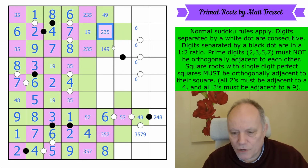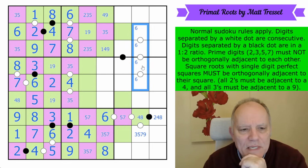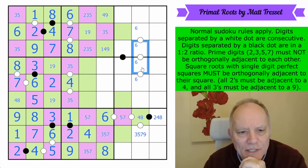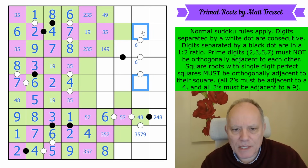This can't be 2. Now, I still haven't approached this. Ooh, if it had to have a 7 on it, it would be in that cell. Oh no, it's 6 is in one of those 2 cells now. Neither of those are able to be a 6 by Sudoku.